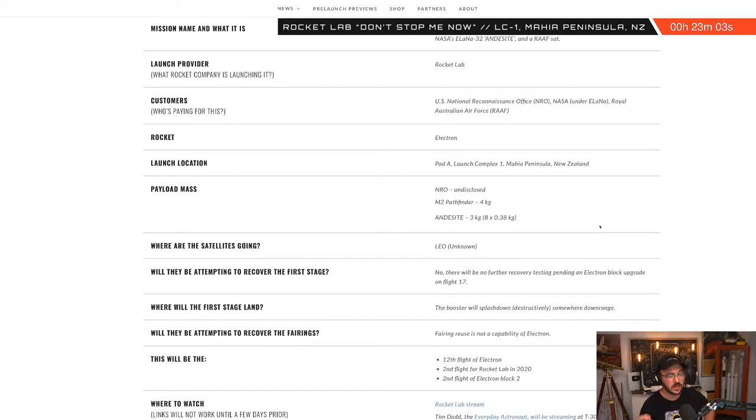But now here's the thing. We don't really know where this is going because of the National Reconnaissance Office, the contracts and the fact that it's top secret. We don't necessarily know the exact destination. So we don't really know. So it could still be a light payload and be going a little bit further away than most of them. So will they be attempting to recover the first stage?